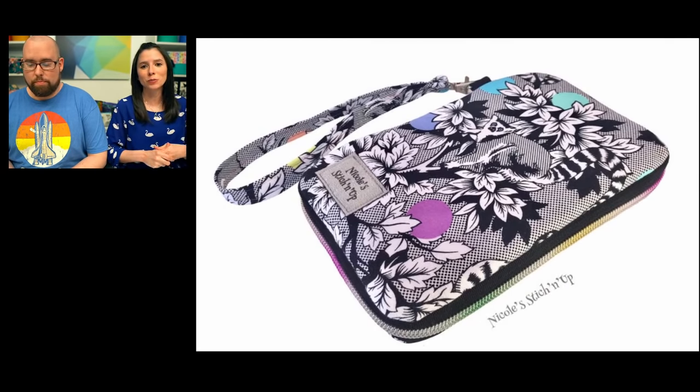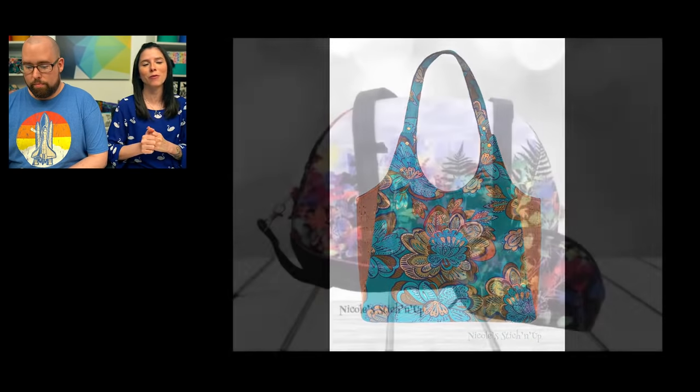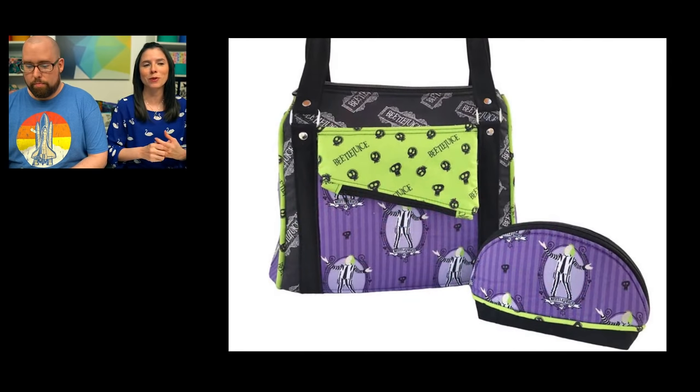Nicole made a day trip cell phone wallet. This is a Clyde Bank tote with cork on the sides. I really love the cork because it just sort of blends. It matches that fabric perfectly. Nicole also made a Renegade bag with a matching persimmon dumpling pouch. I have that same fabric. I haven't used it yet, but I really love it. A Rockstar bag with, again, a coordinating persimmon dumpling pouch. The Beetlejuice theme, I really love that.